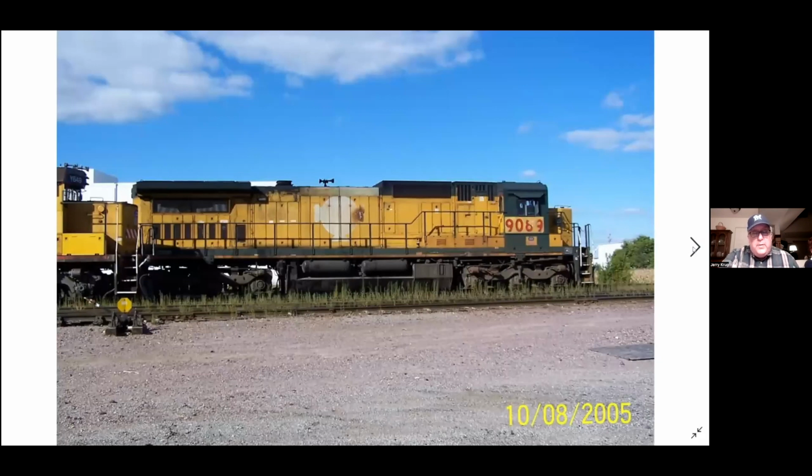This is a Union Pacific patch of a Northwestern engine. You can see the empty decal on the side. This was the safety and reliability unit. So that might be a little bit of a stretch for the show, but it was at one time a special scheme.